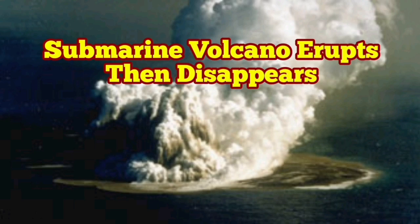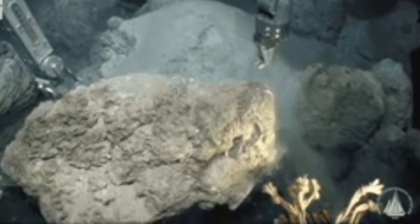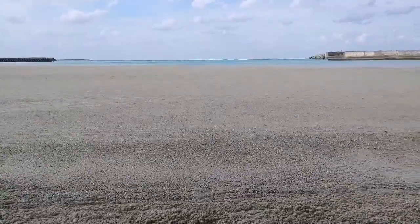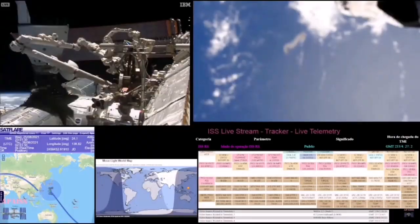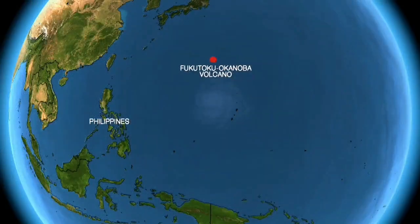From time to time, we see huge rafts or floating bodies of the rock called pumice in the ocean, especially around Asian countries, in Japan and Southwest Asia, Southeast Asia, where from space you can see it, this one. It is such a huge thing that you can see it easily from space, and the source of it is this, an island belonging to Japan called Fukutoku-Okanoba.